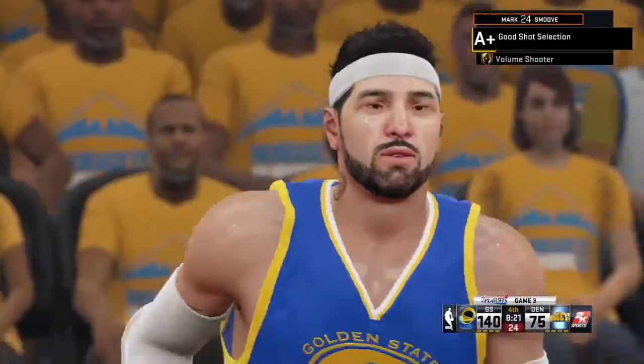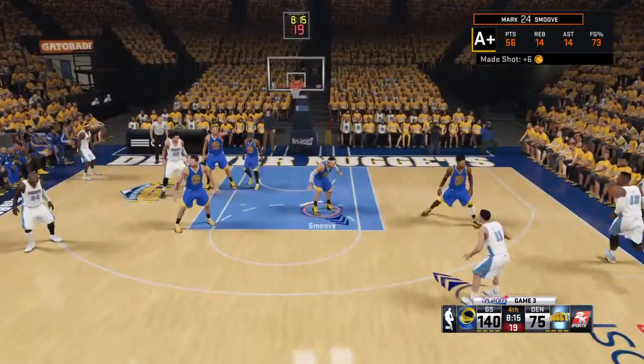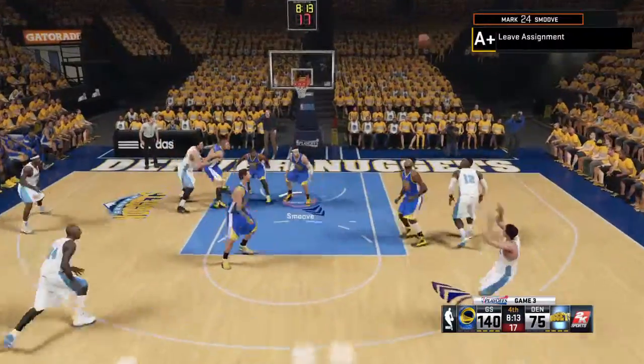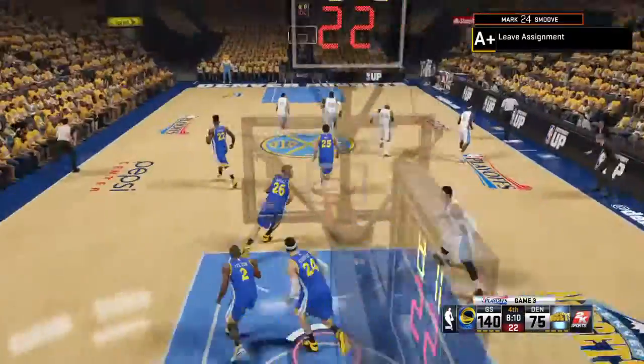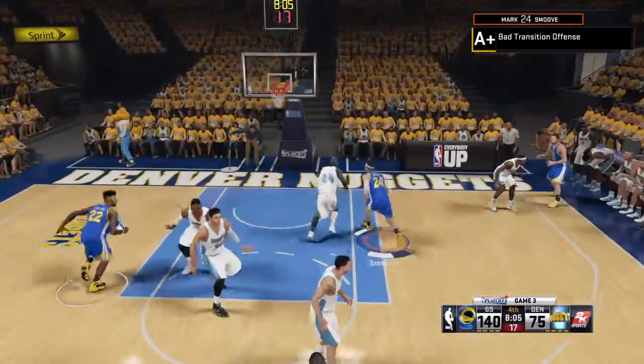Shake and Bake's got 56 points in the game. He's been working some magic out there today, guys. This lead has been largely his making. And the wide-open shot from Green. That doesn't go either for Green. Warriors have gone 6 of 9 on their field goal attempts since the start of the fourth quarter.